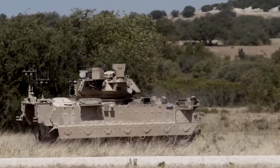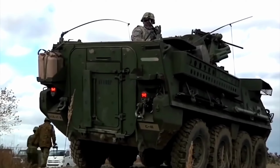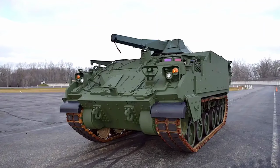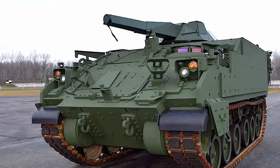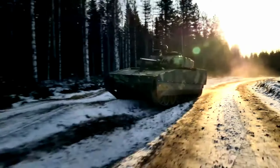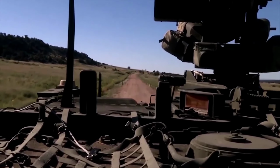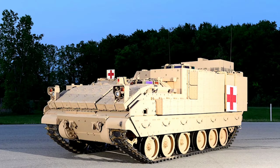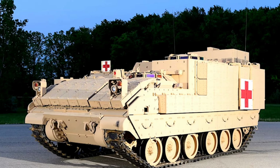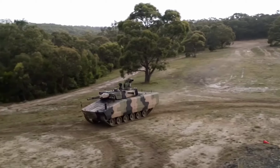Impact on Army operations. The introduction of the AMPV into U.S. Army operations significantly enhances tactical flexibility and operational readiness. As a highly versatile platform, the AMPV replaces the older M113 vehicles, providing upgraded capabilities in terms of protection, firepower, and network integration. Its ability to perform multiple roles from frontline combat support to medical evacuation and command and control allows for more cohesive and adaptive force deployment.